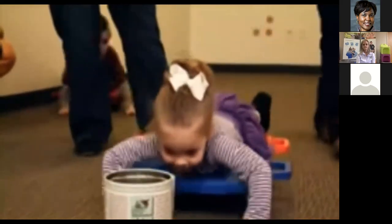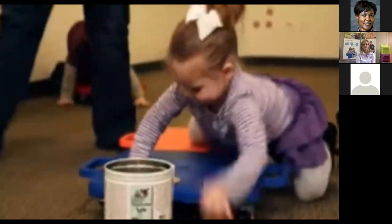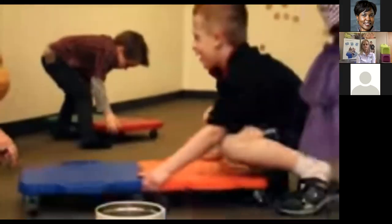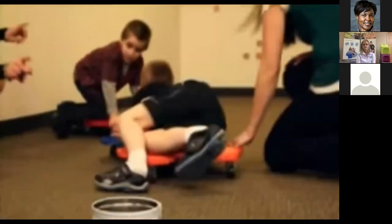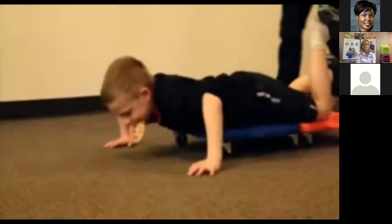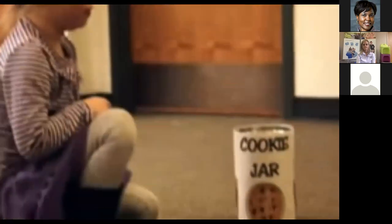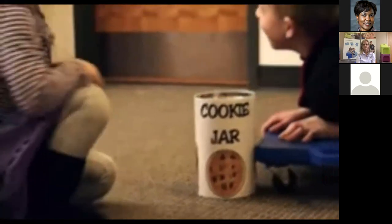This helps me feel better. When I feel like my body is out of control, I like to jump, scooter board, or get wrapped up tight in a blanket. Proprioceptive input helps me to calm down and organize my body.